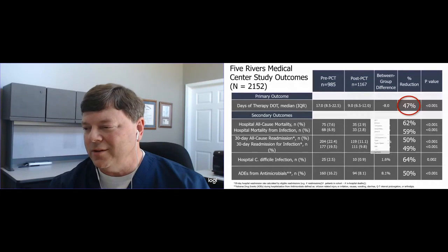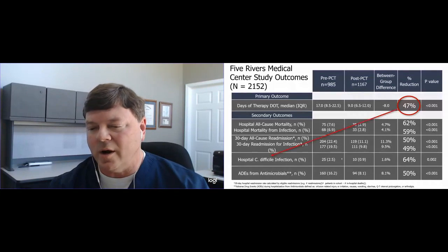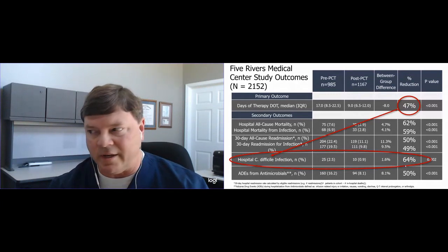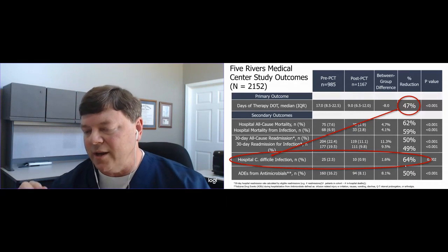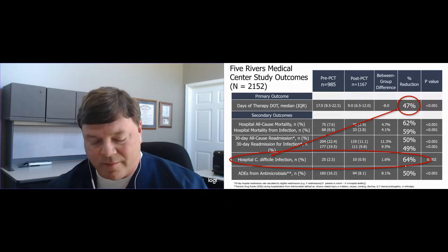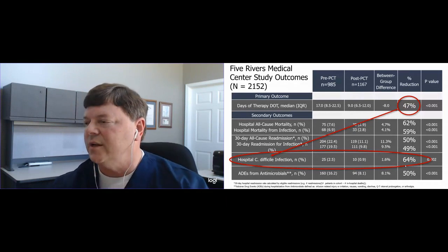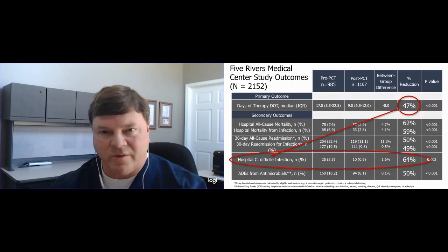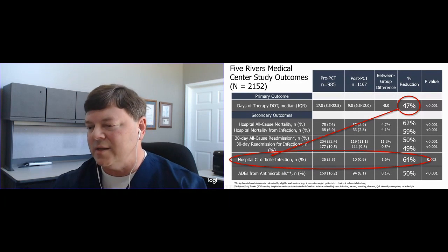And so then we looked at hospital-acquired C. difficile infections, and what I like to point out is that we reduced C. difficile infections by 64%. Which is really interesting is in every study I've ever seen, and I've looked at many hundreds, the reduction in C. difficile is always greater than the percent reduction in antibiotics. I've never seen an exception to that.